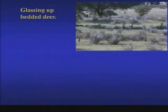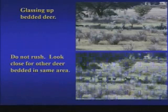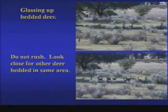Okay, here's another picture. Glassing up bedded deer. When you see something, be patient, particularly if they don't know you're there. Take your time and make sure you see everything. This is them all standing up.